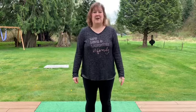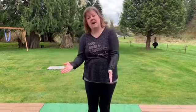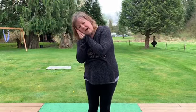Okay, here's another song about being a sunflower. I'm a little sunflower, look at me. Here is my stem, here are my leaves. When the sun comes out, I tilt my head. When the sun goes down, I go to bed.